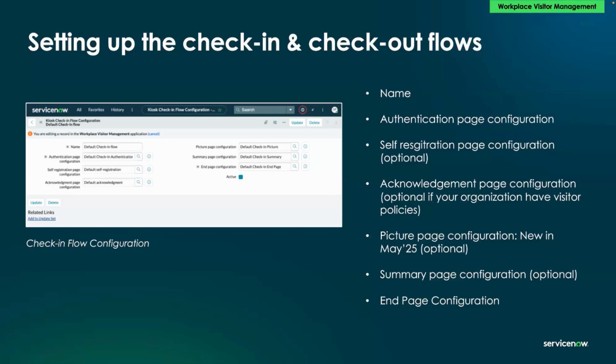You then have the option to take a picture. As I showed you, this was part of our latest release in May, having the option to take a picture and then include that later on in the badge printing when the receptionist configures that template. That is totally optional to have it active or not active. If you've got a device that doesn't have a front camera, you can remove that, so it doesn't even show the option that the visitor has to skip.